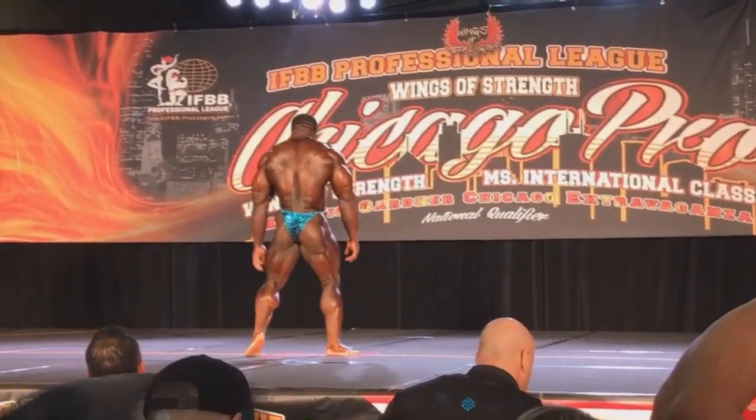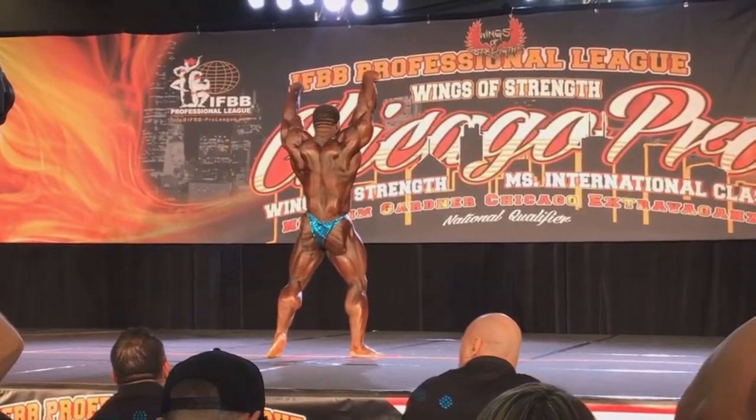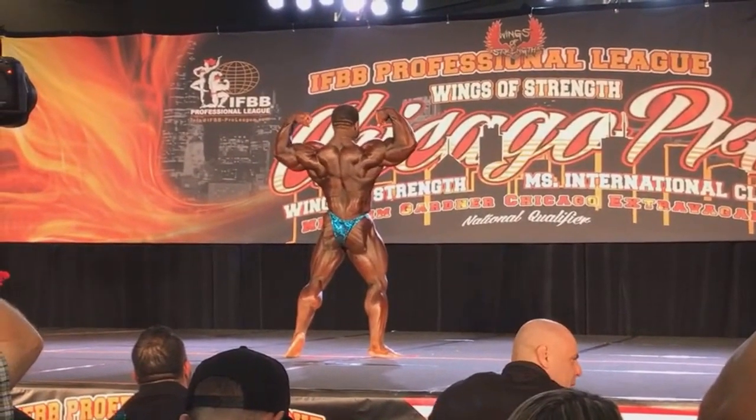On the stage, there is that much of a difference, and he doesn't look like a Mr. Olympia, but he does look like Mr. Chicago Pro. He will probably take it. Look at the glutes. He's known for his glutes. His glutes are really, really good. Very thick and very straight when he's conditioned, but he's usually conditioned.